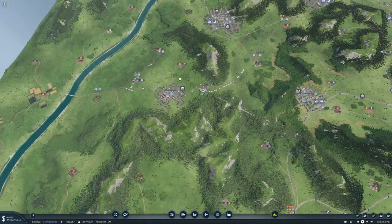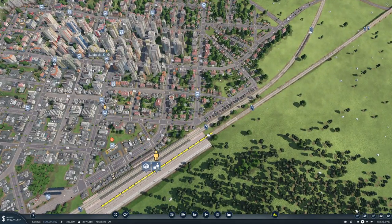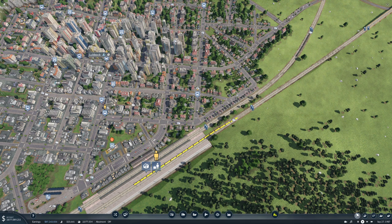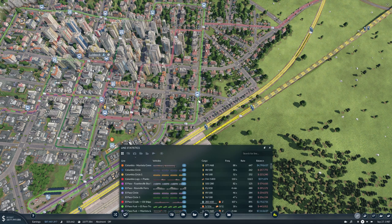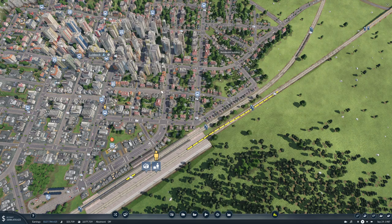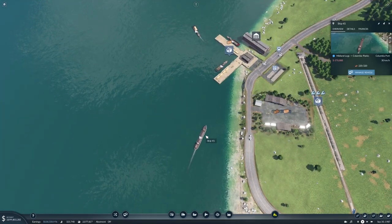Actually, I think we're gonna wait with Yonkers a little bit, because I think we need to do some vehicle maintenance. So let's do that today. Let's start by checking our shipping lines and see if we don't have some better ships for them.